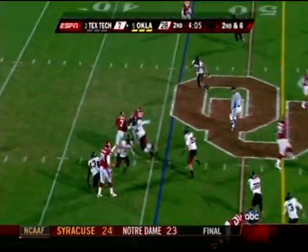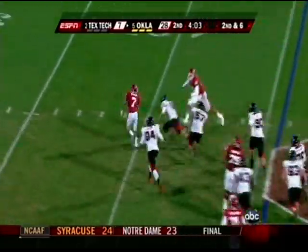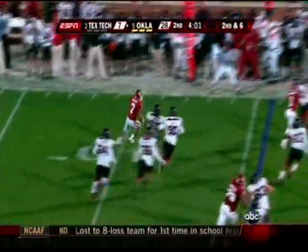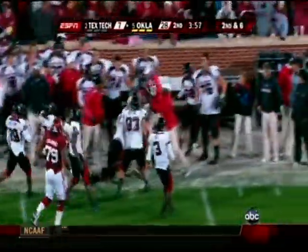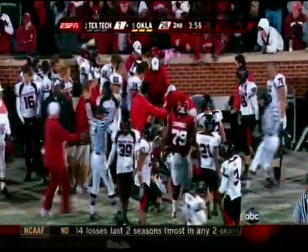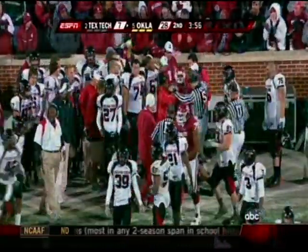It drops off the screen to Murray. Murray drops back now. Gonna lose some yards unless he can break free. And he does. Turns it into a gain and a first down. What a half for DeMarco Murray.